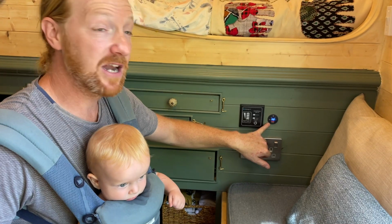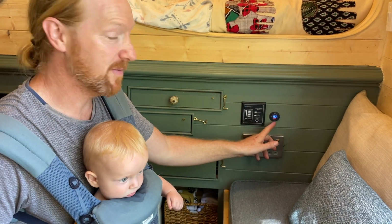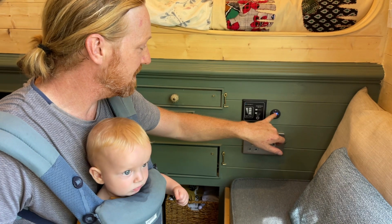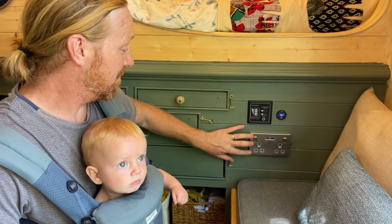We've also got another USB port here, same light next to the bed. That's so we can charge up our telephones, and there's also a USB-C port so we can charge up slightly larger gadgets too. We've got our plugs here.